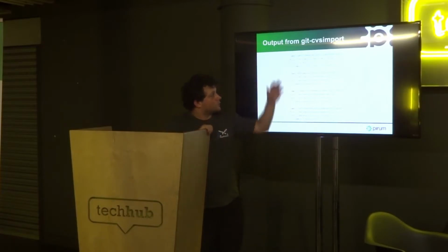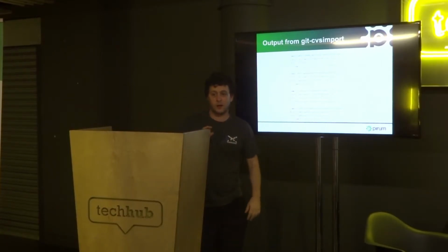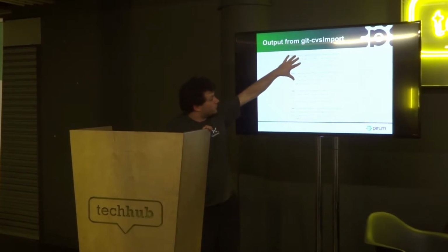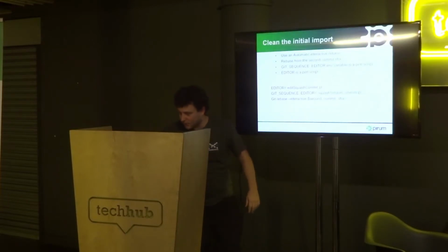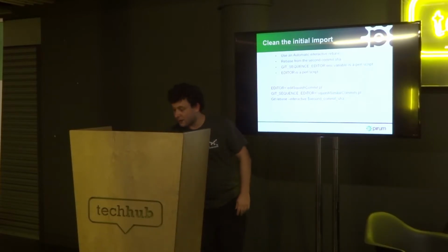What that got us was a Git history that reflected the order in which I'd imported the CVS modules. So, as in this example here, you've got some commits to the first module in date order, followed by some commits to the second module in date order. We want to change this so that we have them just in date order. So to do this, I needed an oxymoron.